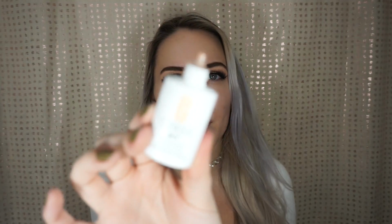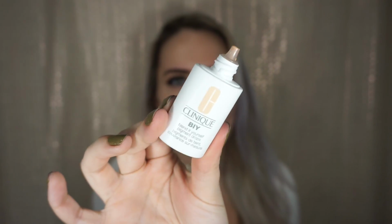The product is really small, like the box is really, really tiny, and it comes in this container, which I actually really like personally, better than the Cover FX drops, because it has a dropper that I think is super messy, and this is like a little teeny tiny dropper. So I really like the packaging of this so far. The shade seems to match me pretty well.